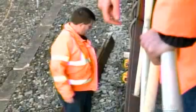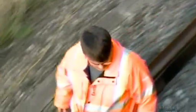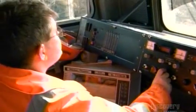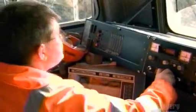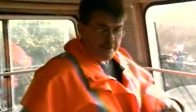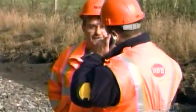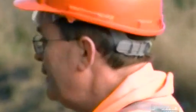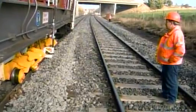The dynamic track stabilizer has decided not to be dynamic. Sorry, but I don't think it's going to perform for you today. The work site grinds to a halt.